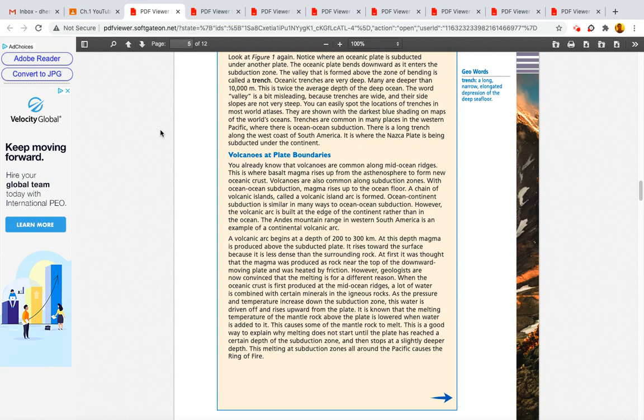You can easily spot the locations of trenches in most world atlases. They are shown with the darkest blue shading on maps of the world's oceans. Trenches are common in many places in the western Pacific where there is ocean-to-ocean subduction. There is a long trench along the west coast of South America. It is where the Nazca Plate is being subducted under the continent.